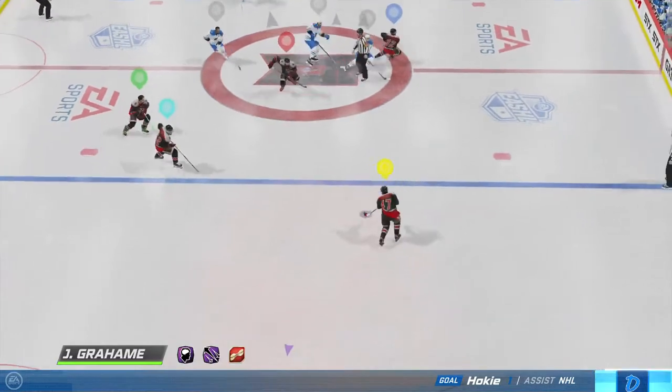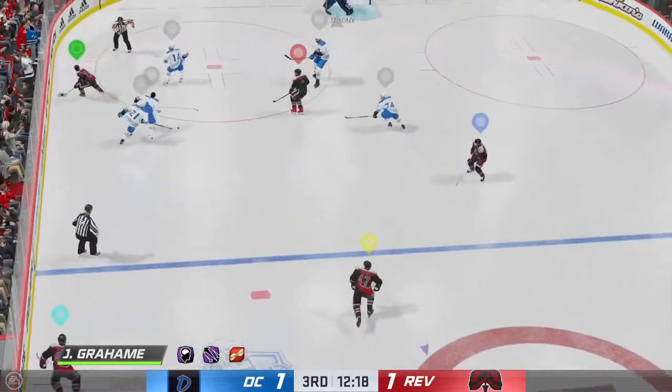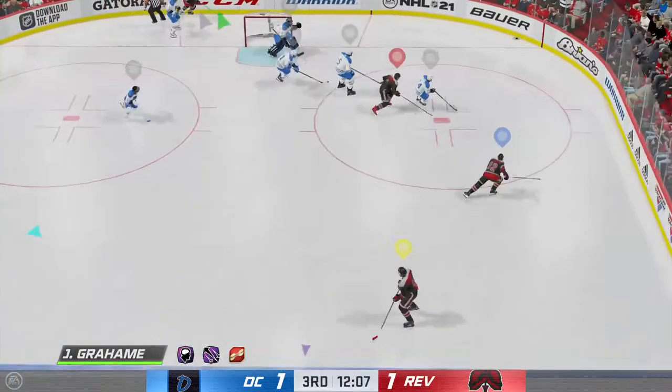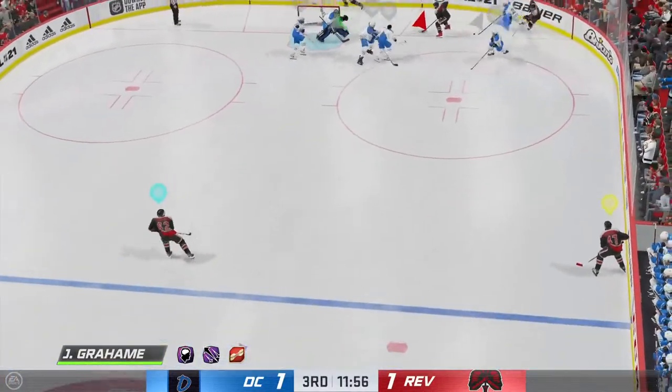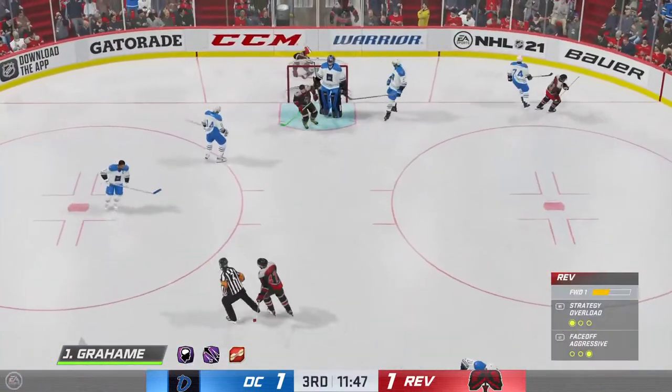I wasn't sure they were going to be able to get this game back. They've been chasing for a while. Now they have a chance. Quick feed down low. 7 minutes, 16 seconds. Levels them with the hit. Frank's got the puck, and he'll hang on for the whistle.